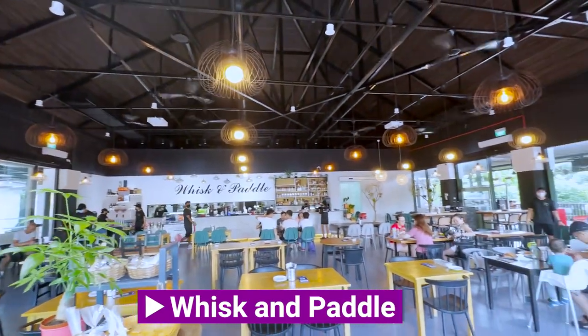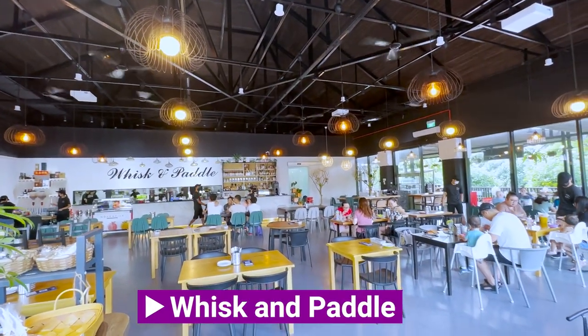But there you go, Whisk and Paddle. I really like the sitting area. Again, very, very spacious arrangement on the table and the seating. Interesting lighting. The best brunch places here in Ponggol. I'm gonna devour this, and then we go for lunch.